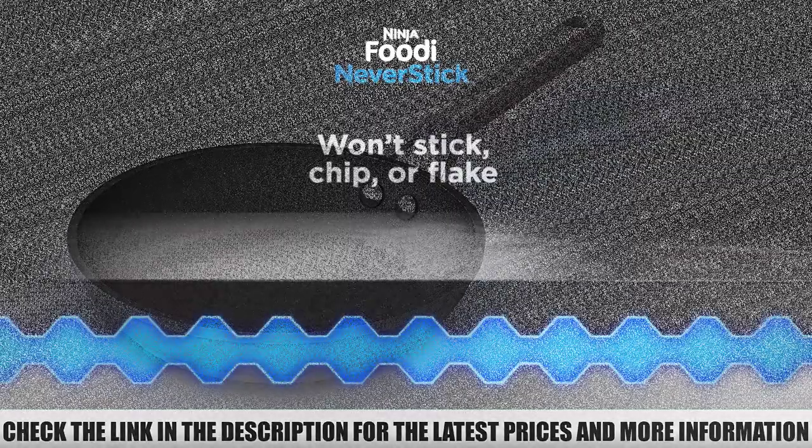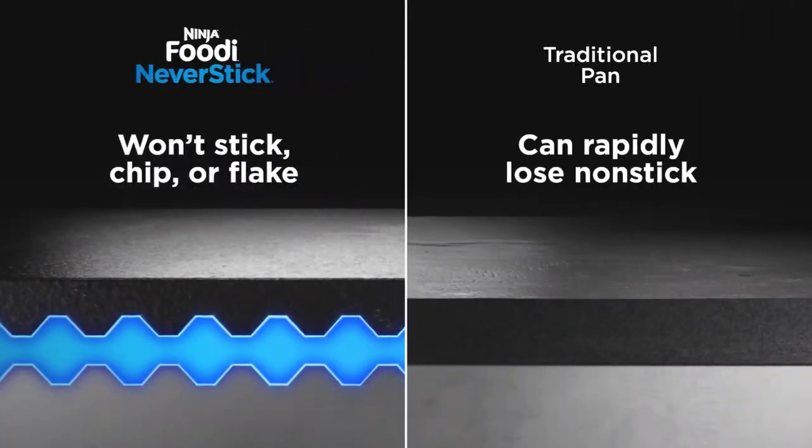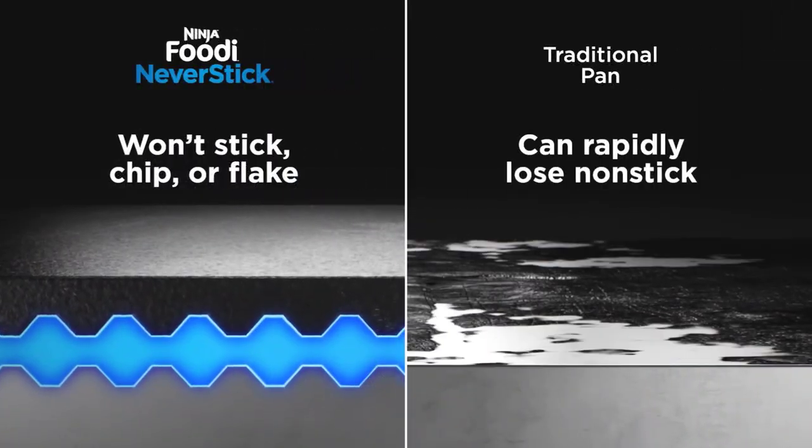This makes the surface more durable and less prone to peeling or chipping than many other cookware on the market.